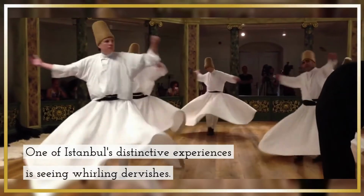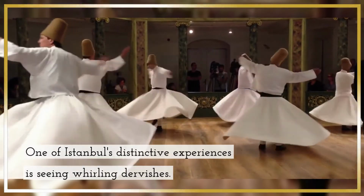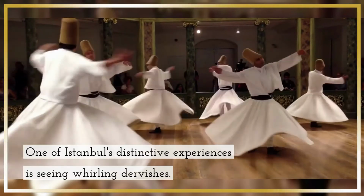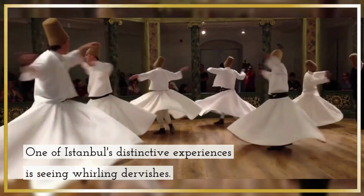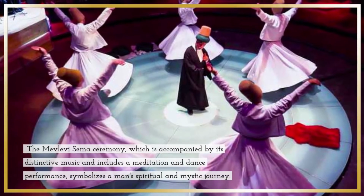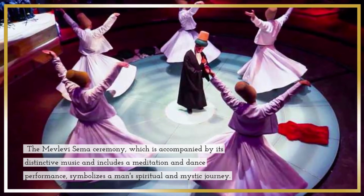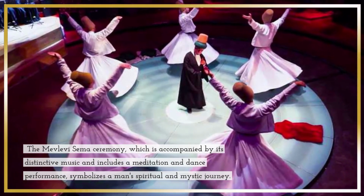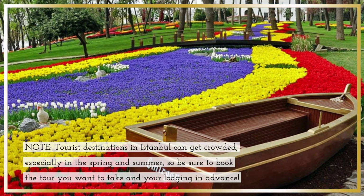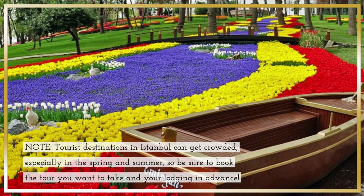One of Istanbul's distinctive experiences is seeing whirling dervishes. The Mevlevi semazen ceremony, which is accompanied by its distinctive music and includes a meditation and dance performance, symbolizes a man's spiritual and mystic journey. Note: tourist destinations in Istanbul can get crowded, especially in the spring and summer, so be sure to book the tour you want to take, and your lodging in advance.